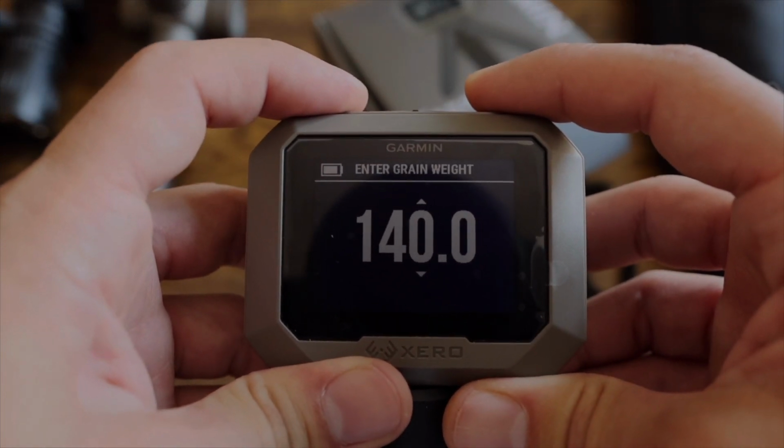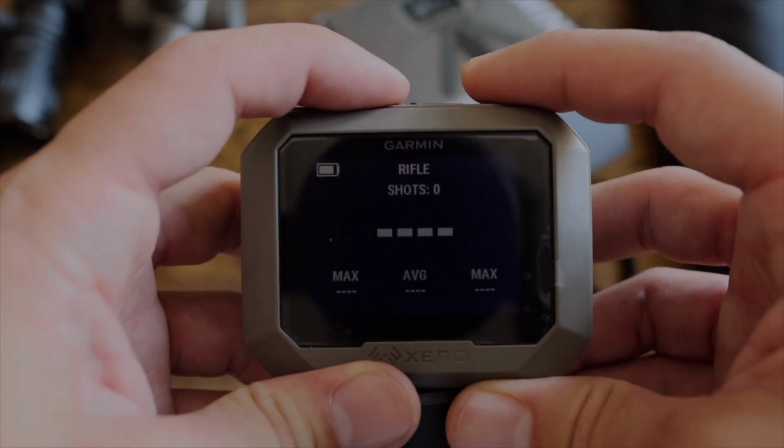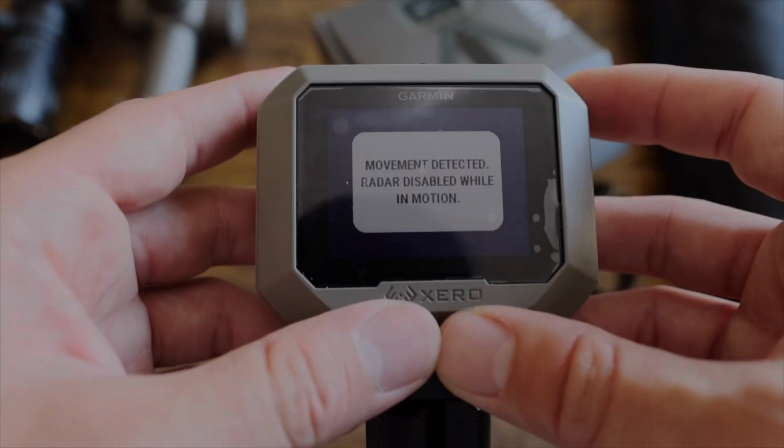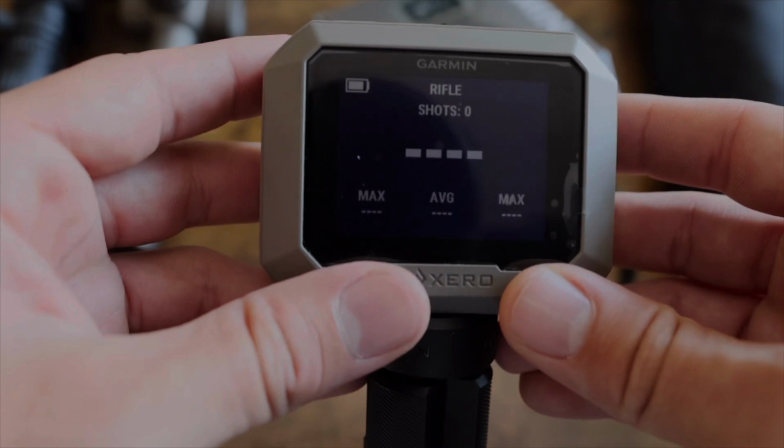Okay. So you have to hit OK on each digit. And then it takes you right back here. And then you're here. All right. So, I mean, movement. Oh, okay. So when you move it, interesting.